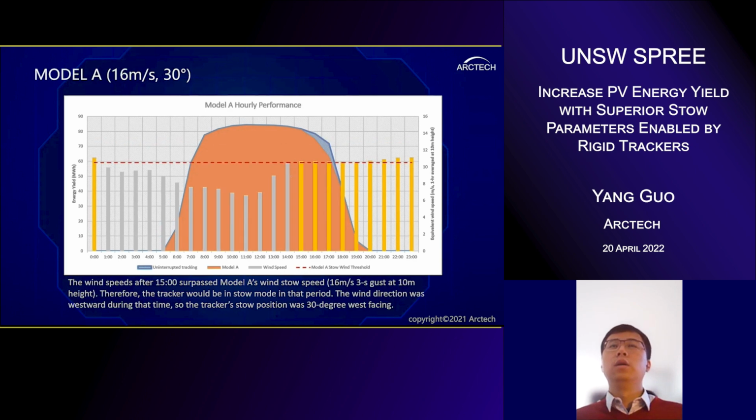from the wind speed. But things have changed a little bit for Model A, the Tracker A, because it has a comparatively lower wind stow speed. So after 3 p.m., the wind speed has gone over this critical wind speed. Sorry, the wind stow speed. So the tracker will have to go to a stow position like this towards the wind. And luckily, this is a western wind.